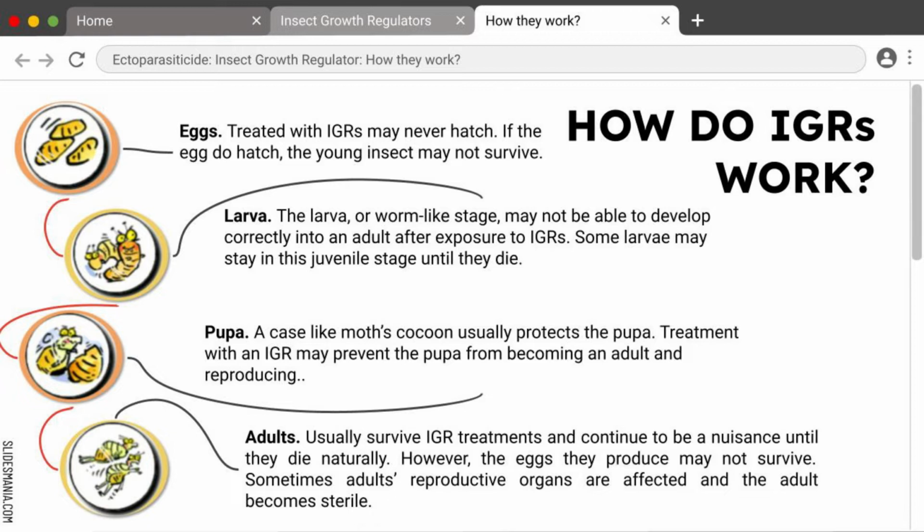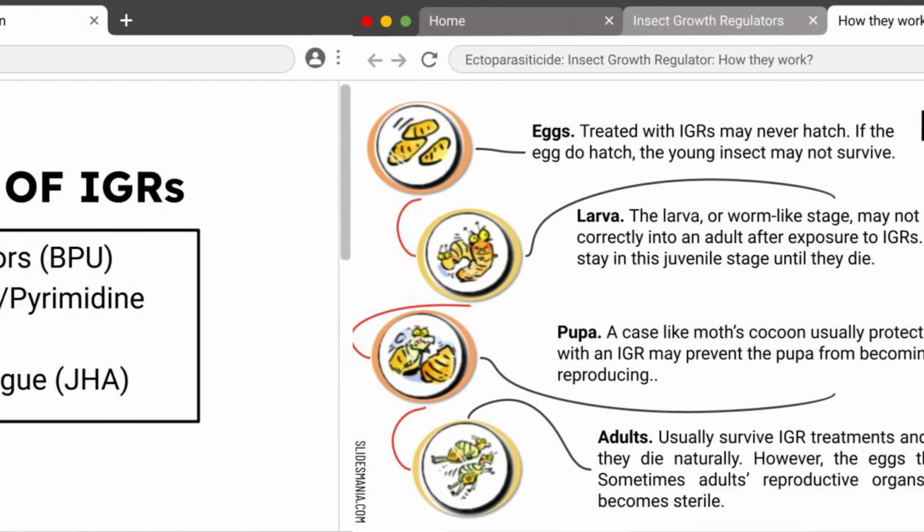In larvae, after exposure to IGRs, the larva or worm-like stage may be unable to develop normally into an adult. Certain larvae may remain at this juvenile stage until death. In pupa, typically, a cocoon similar to a moth's cocoon protects the pupa. IGR treatment may prevent the pupa from maturing into an adult and reproducing.